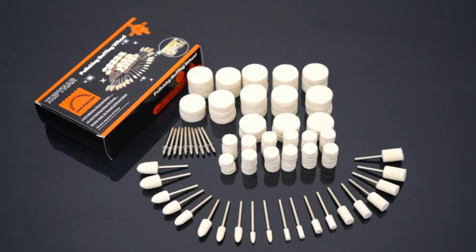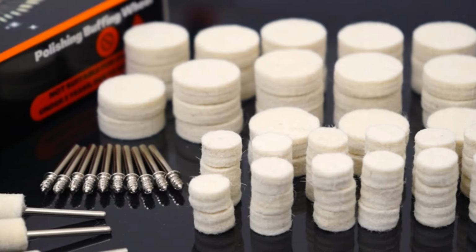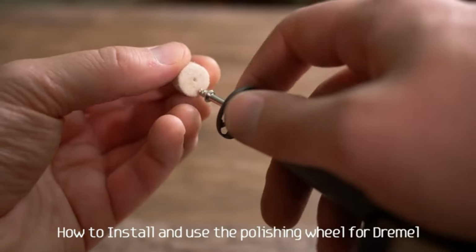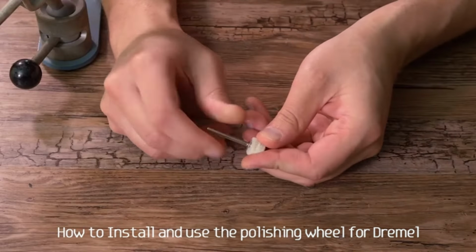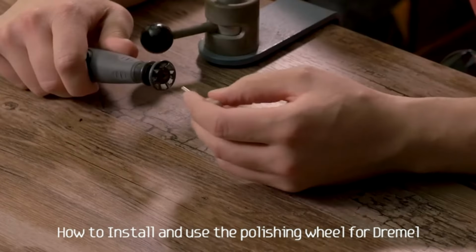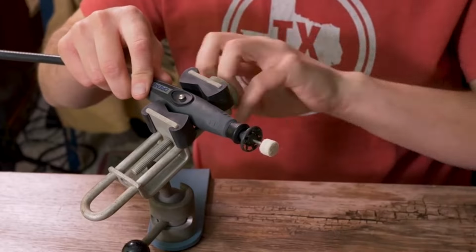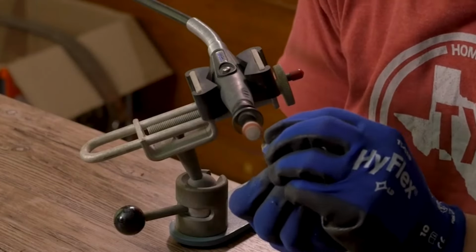These high-quality buffing wheels, designed specifically for Dremel tools, offer exceptional polishing performance. With a 1/8 shank, they seamlessly integrate into your Dremel tool accessories. Perfect for various applications, from metal to wood, these buffing wheels ensure a smooth and professional finish every time. Upgrade your polishing kit and achieve stunning results with ease.